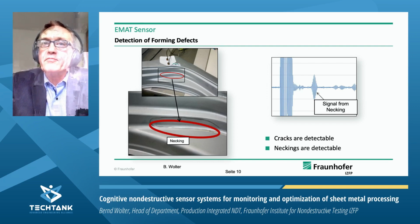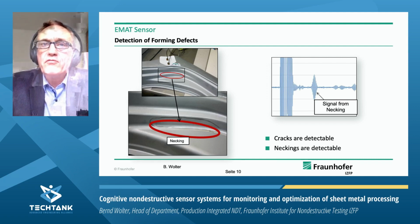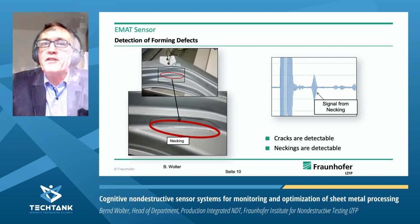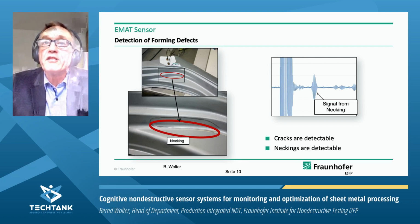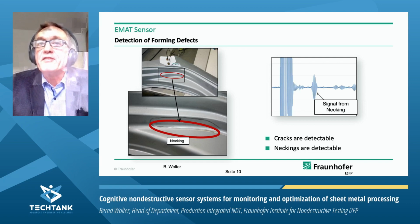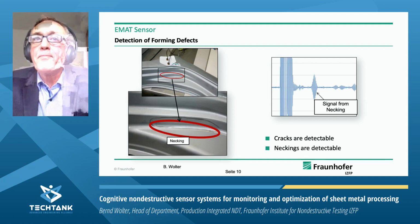And now you can apply such a sensor system on one position of your formed component, and then you generate an ultrasonic wave. This wave travels through the material, and if you then have a necking or crack anywhere in the material, then you can detect it. And even small neckings, which are very hardly visible, can be detected with this method. Next slide, please.